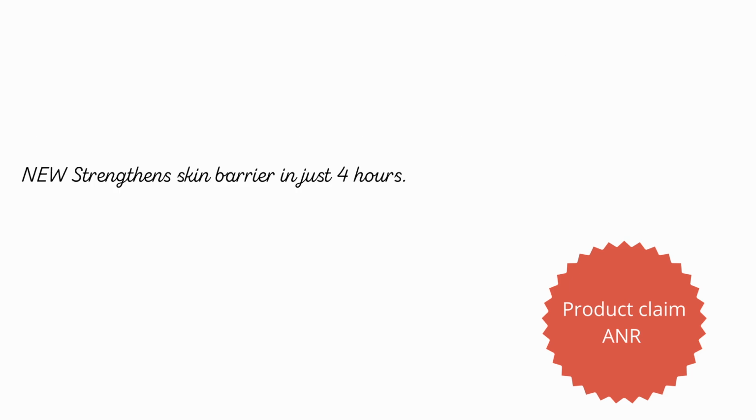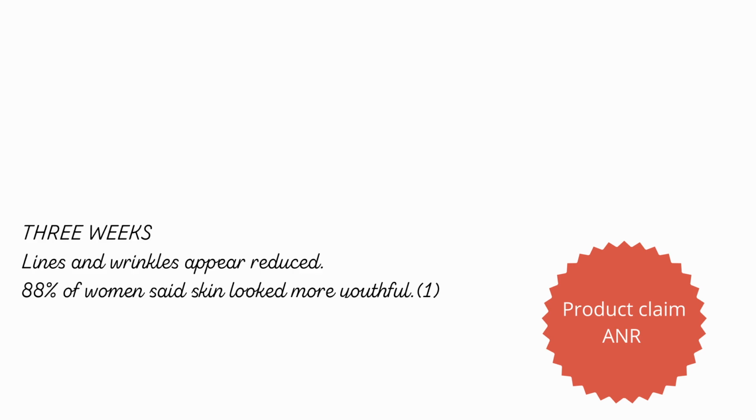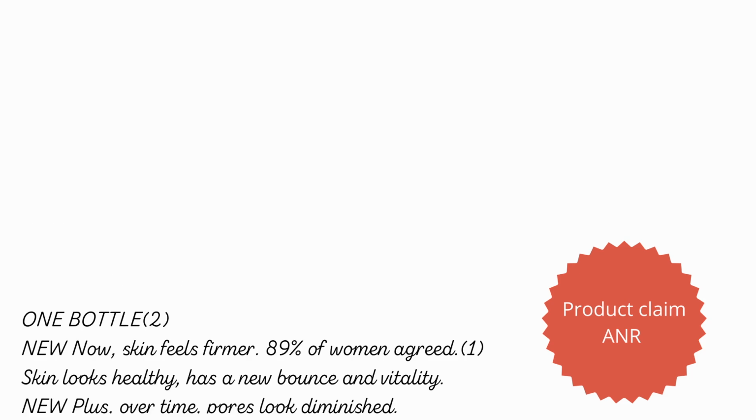It strengthens the skin barrier. Well, that's really happening because there's so much hydration from the hyaluronic acid. And it has an oil-free texture. Okay. In 3 weeks, the lines and wrinkles appear reduced. That's because of the massive hydration and the emollients that this product has. 88% of women said the skin looked more youthful. It would. There's just so much hydration and moisturization.